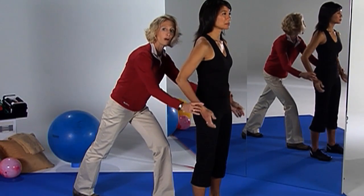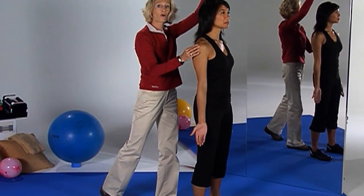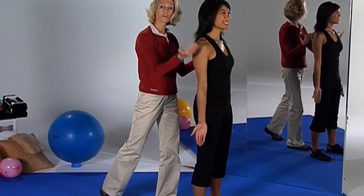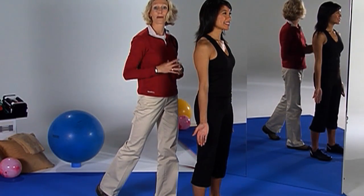Then if you simply open those hands up, this rolls your shoulders back. Stand tall so your ears are over shoulders, over hips, over ankles. And that's optimal posture.